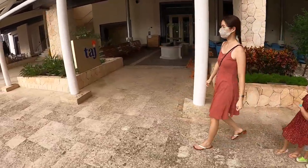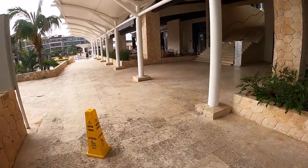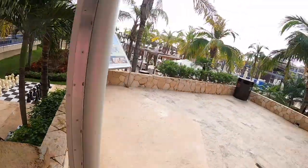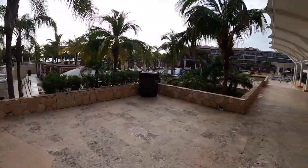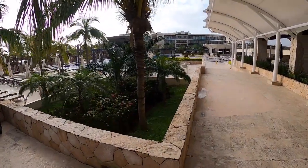Oh, this is Indian cuisine. There's quite a lot over here. Oh, there's a chess set right there. We can go play some chess. Chess? Yes.